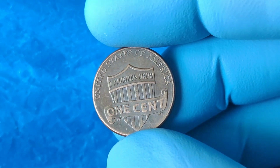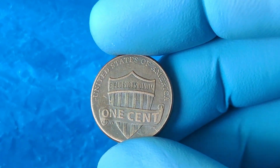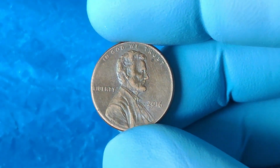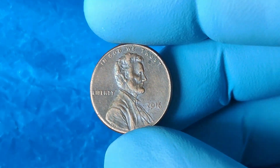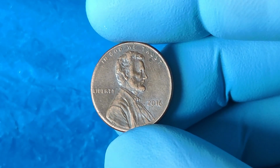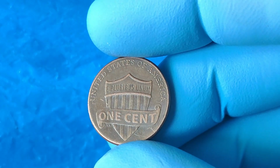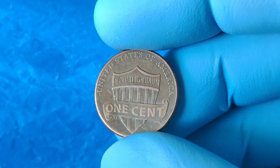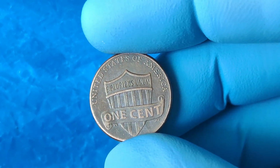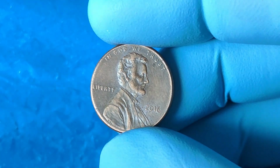So how can you tell if your 2016 No Mint Mark Lincoln penny is valuable? First, examine it closely under good lighting. Look for any doubling in the letters or numbers, especially in God We Trust and Liberty. If you see a clear shift or shadow effect, you might have a double die error, and it could be worth thousands or more. Next, check for misalignments. If Lincoln's face is far off center or parts of the design are missing, your penny could be highly sought after by collectors.